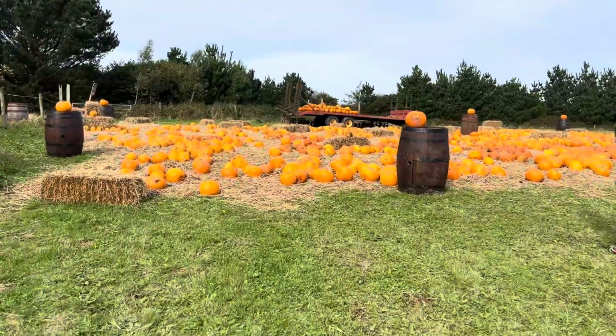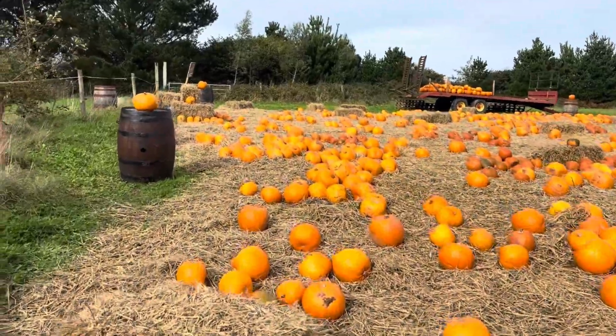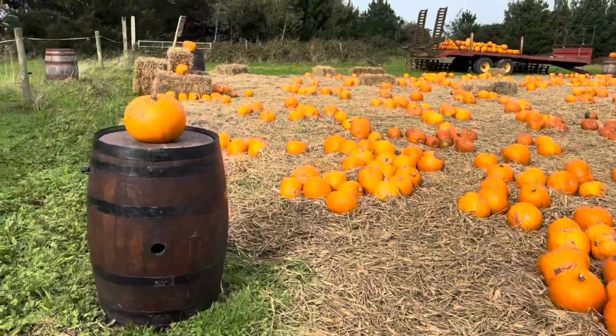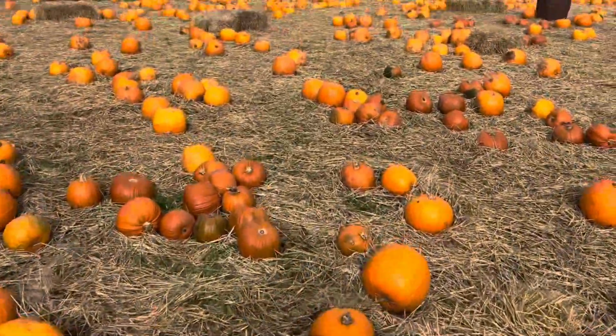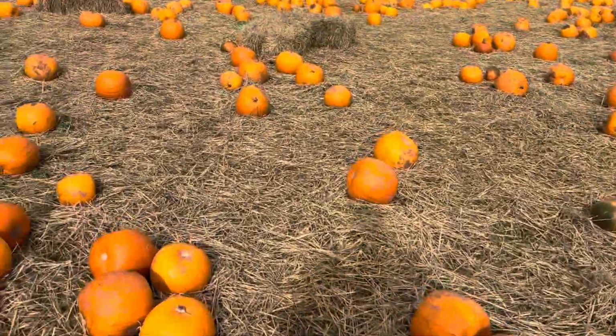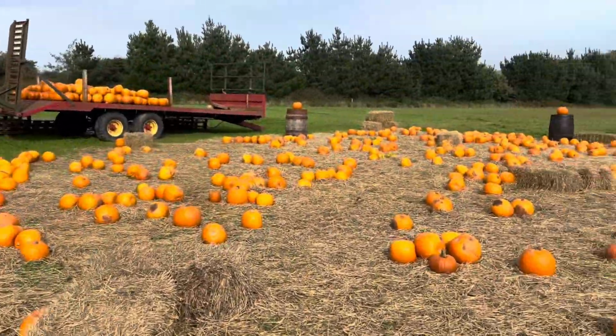Made it up to the pumpkin patch. Looking very cool, very seasonal here. Got the hay on the ground. And we've got some quite nice looking pumpkins. As always, you'll get some with a little bit of rot underneath because it depends how long they've been up here on the field.